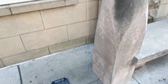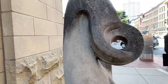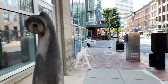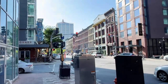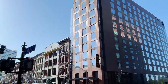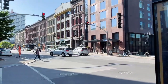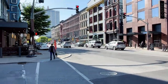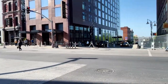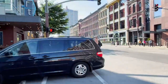And look at this. So this bench was commissioned by the city. It's just really pretty. I like that a lot. Pretty building here at this new hotel. It's almost time. Yep, we can go.